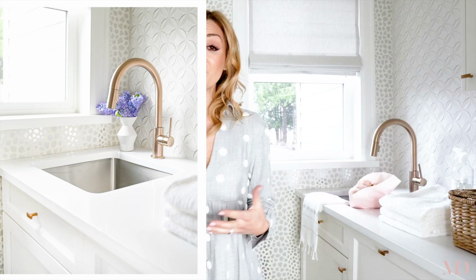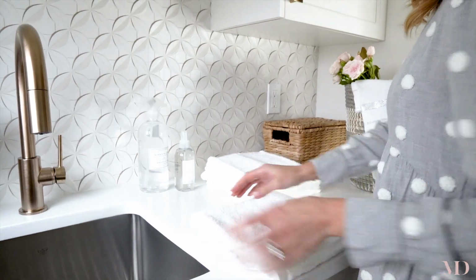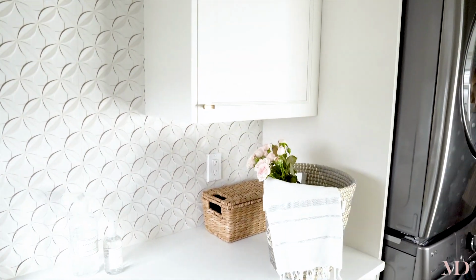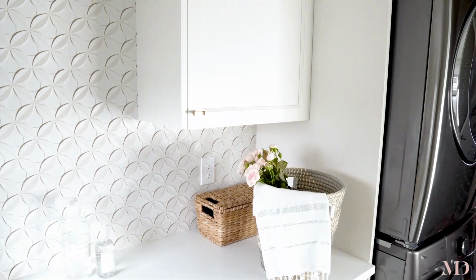The laundry room is not that large, but we wanted to maximize the space with the counter. We have a sink with a small counter that will allow for folding clothes, and I decided that it was best to stack the washer and dryer in order to allow for more counter space.